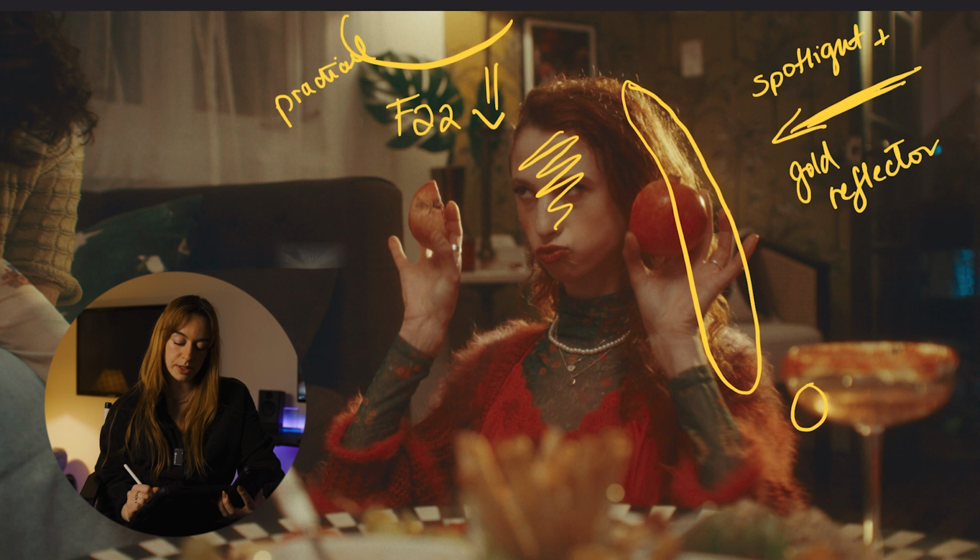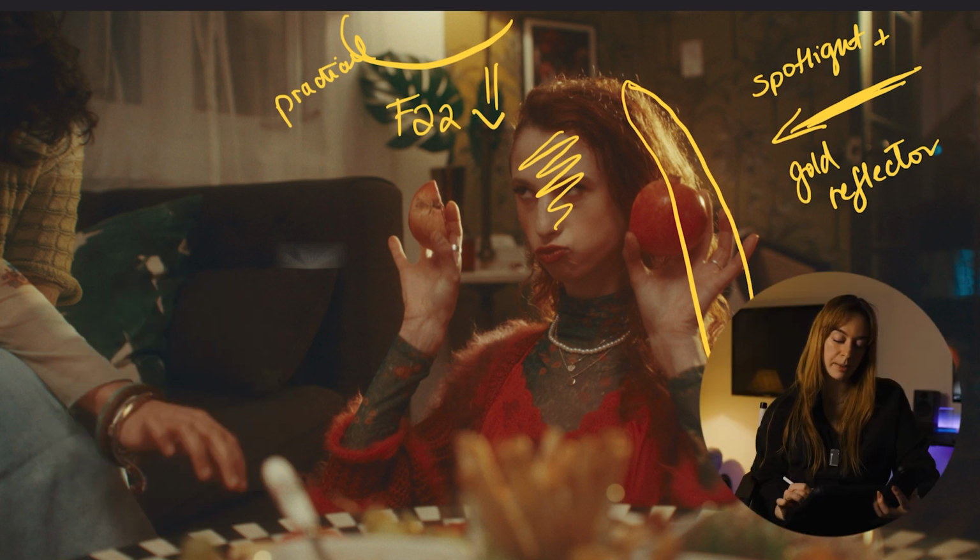We also wanted to catch some glimmers on the glasses here. So this intense beam of light coming through this side is hitting the back of her and making her really pop from the background. And I absolutely loved it. I think that was a really good choice.